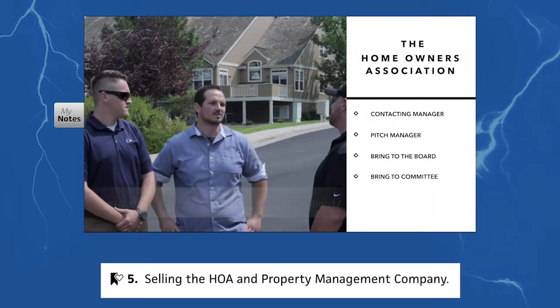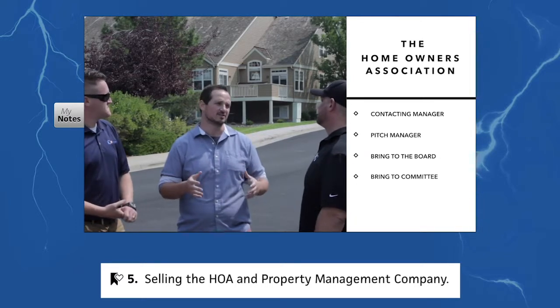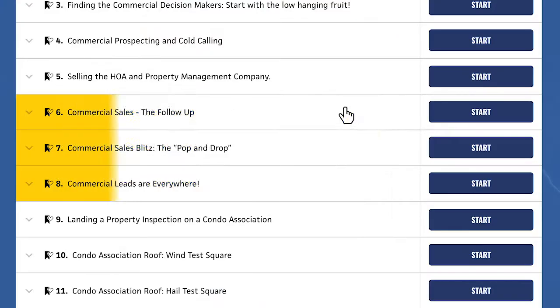Well, the process would start with, of course, contacting the manager, giving him your pitch. I would then take it to the process that I know, and at certain communities it changes. Sometimes you bring it to the board, sometimes you bring it to a committee. This is not some board out in Texas or California made up of REITs and stuff. This is a board made up of unit owners, and they all live in the units here. So they have a vested interest in making sure this property gets repaired back to pre-storm condition.